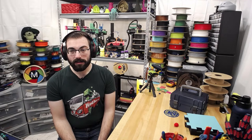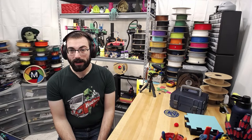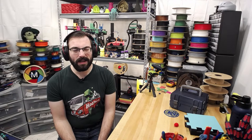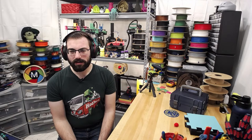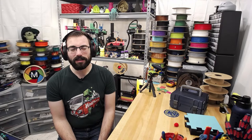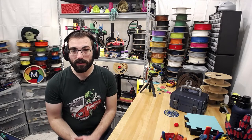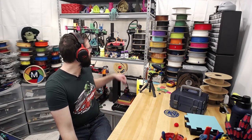I like flex plates. That's another thing I recommend for beginners. Glass beds are okay. They work. But removing parts on glass can be very challenging sometimes, depending on what you're printing and how you print it and what type of bed it is. But glass sticks so, so well. It's extremely difficult to remove prints off of. At least that's my experience of it. So I would recommend a flex plate. Something like I just showed off.